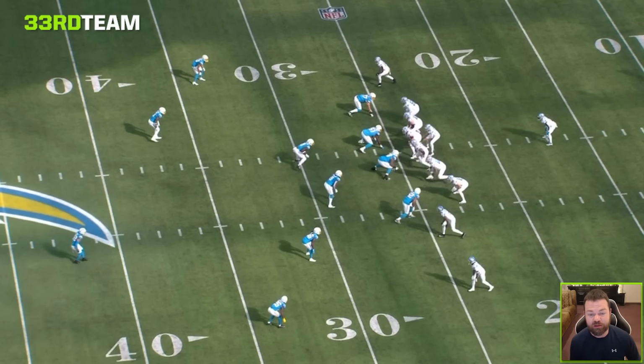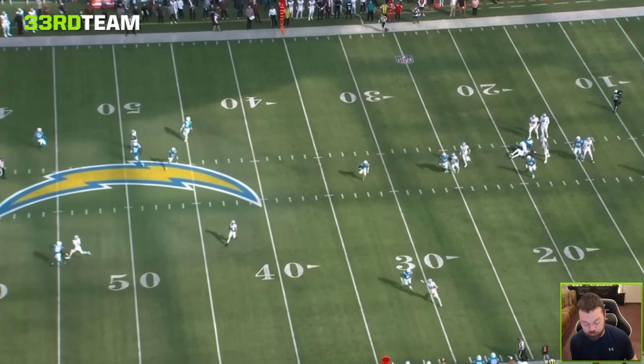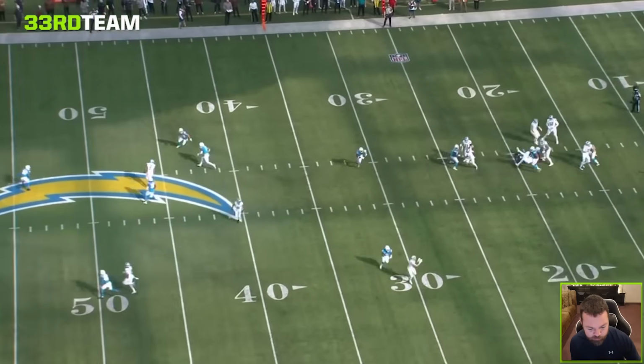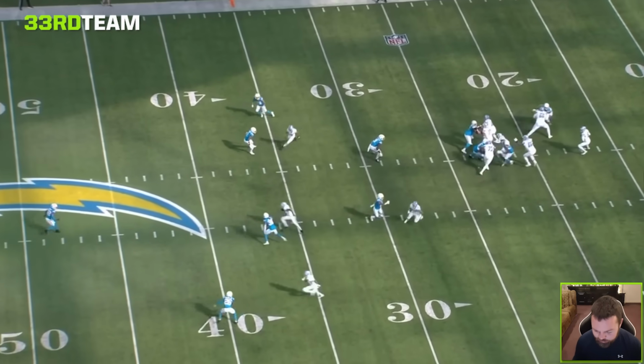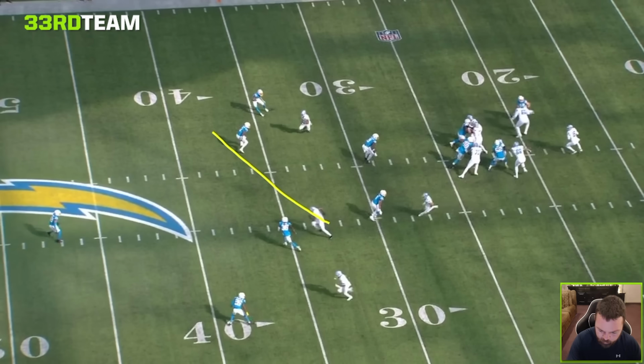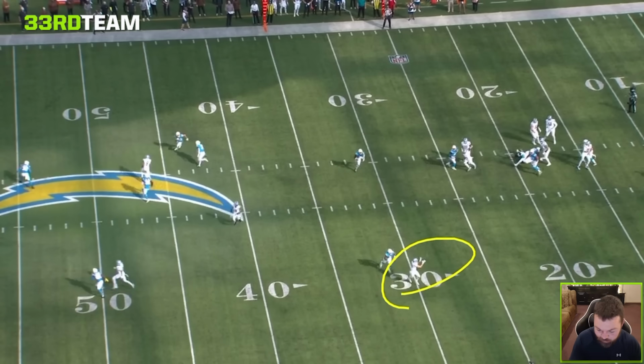Big game for the Lions against the Chargers this week. A lot to get through, a lot of offensive success for Detroit. We're going to go through it chronologically, starting with, I believe, the first play of the game. They call this a Mexico concept. Mexico is when you get these deep crossing routes over the middle of the field right here. And it's going to wind up being what they call a flood in the end. One level, two levels, three level stretch, flood, if you will.